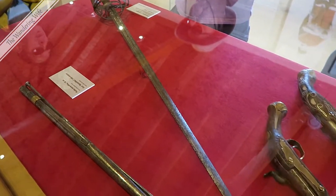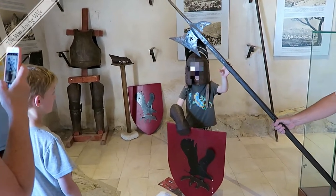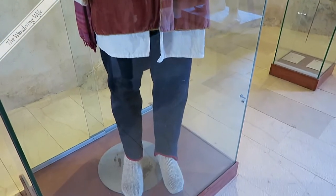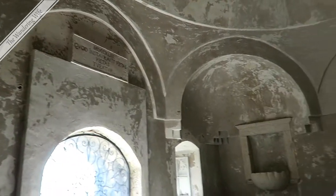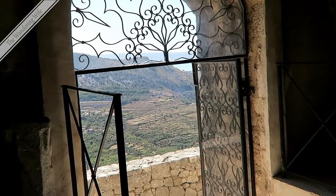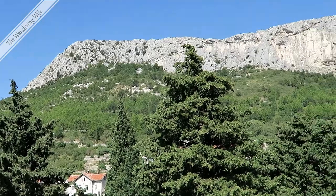A small museum in the fort houses weapons and clothing from the age of the Ottoman invasion. Looking back at the fort from the parking lot, it's easy to see how well camouflaged it was.